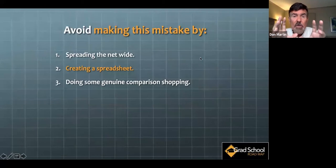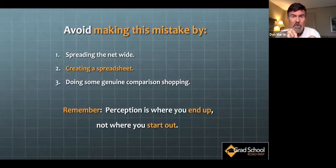So please, now, one more thing here. Once you've got your spreadsheet, obviously take the time to do some genuine comparison shopping. In closing, on this point, remember, your perceptions about the institutions to which you're going to apply should come at the end of the research that you do, not before you ever do any.